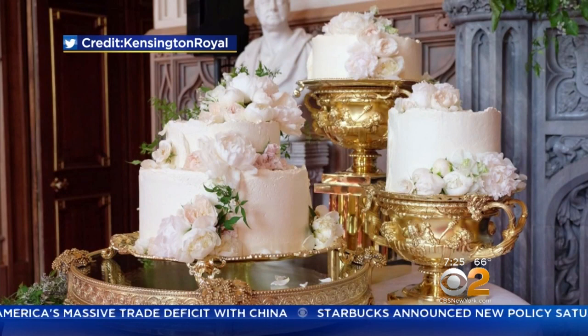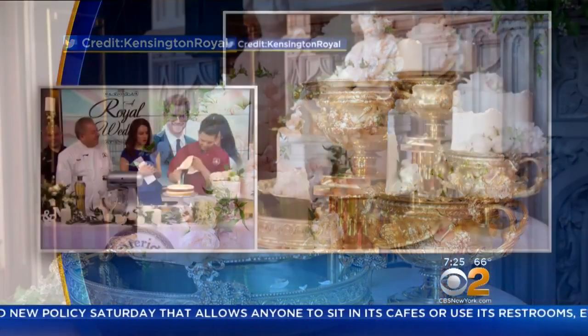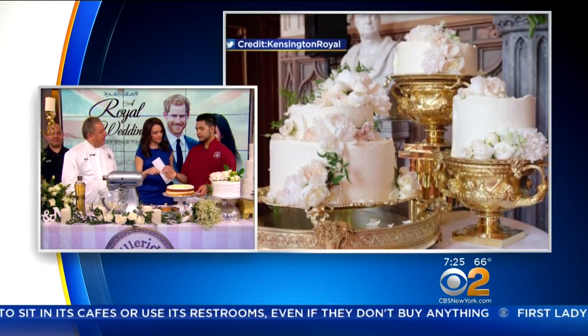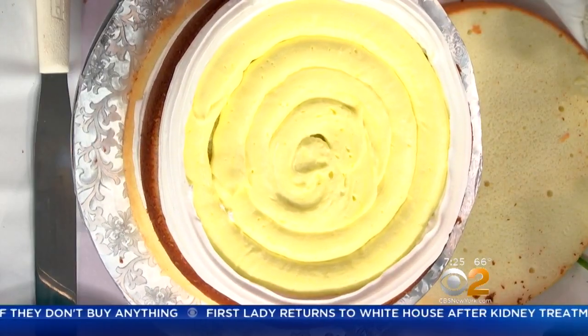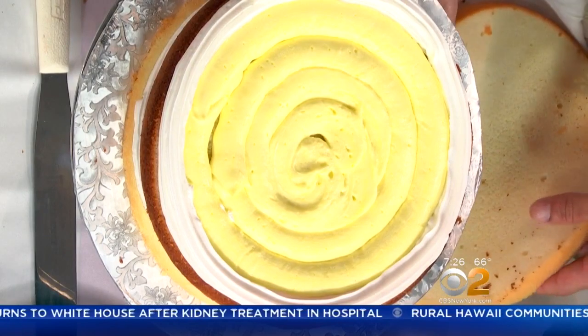We started selling these cakes last week, and we can't make enough of them. Wow. We're pros at making royal wedding cakes. Oh my goodness. So you're doing white around, and this is buttercream? This is buttercream with a little bit of lemon flavor. That's lemon zest, which is the rind of a lemon, and we put it inside. It makes it very lemony. I don't want to stick my finger in there, but I'd love to.